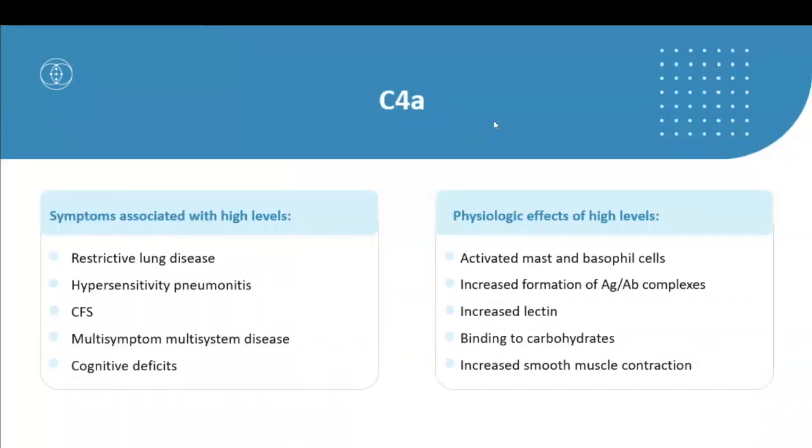Symptoms associated with high C4A include restrictive lung disease, hypersensitivity pneumonitis, and chronic fatigue syndrome. If you have a patient with chronic fatigue, you're like, well, they don't live in a moldy building.